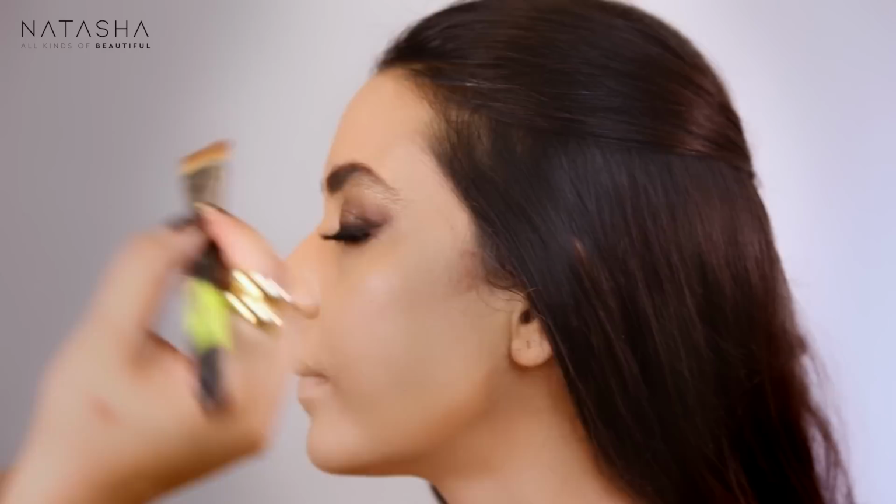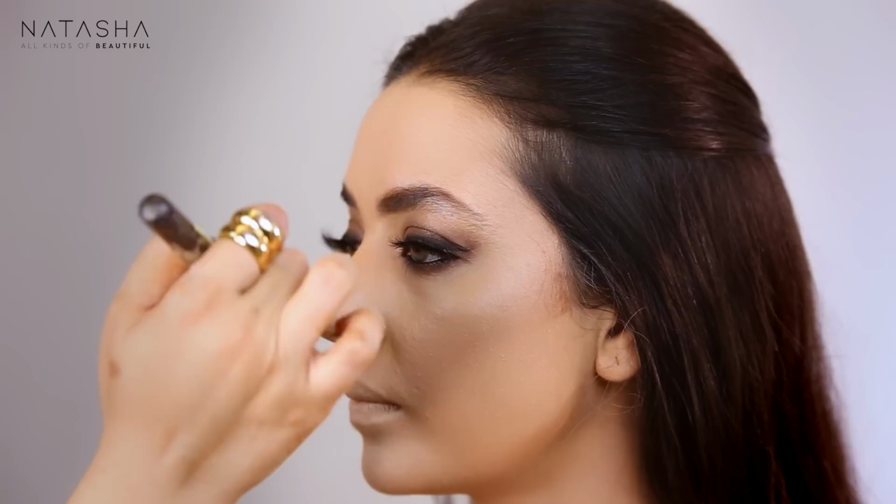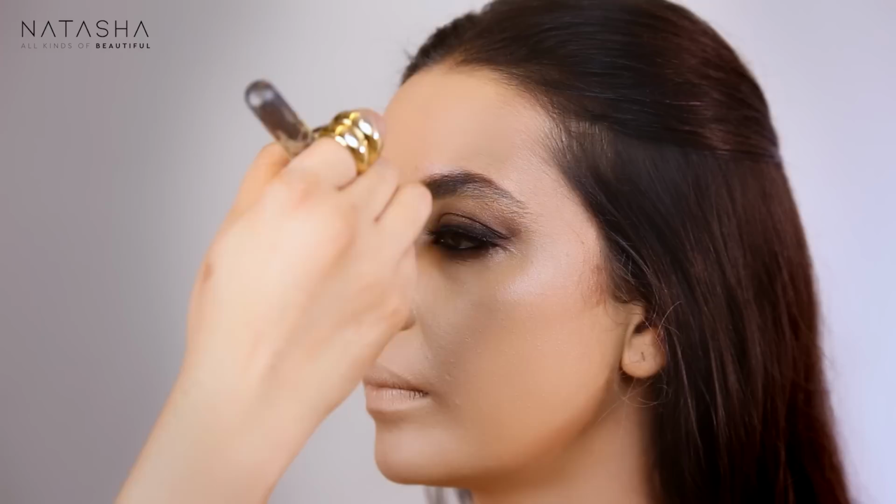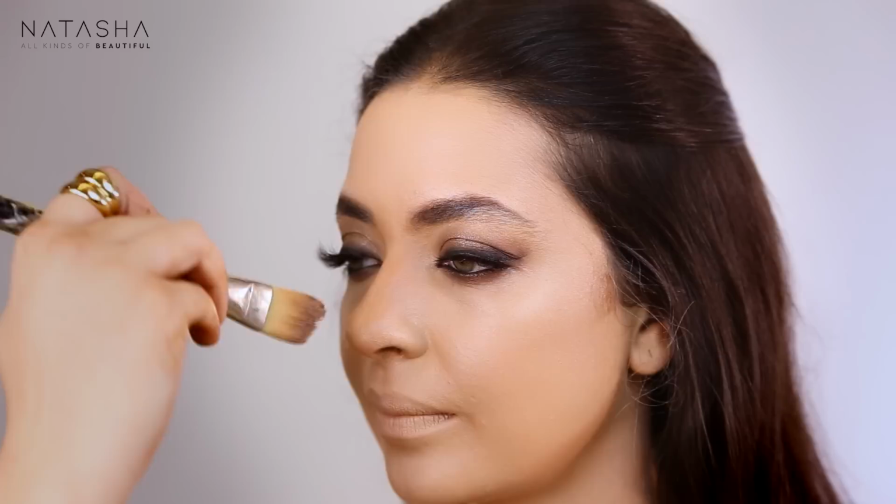Making sure it's coming from the sides of the nose here. I'm going to be done as well. Just keep that there, and now we're going to introduce some light areas on her face.